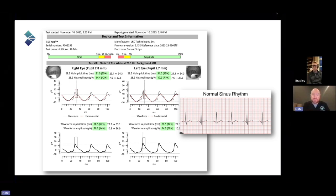The software actually gives you a little cheat mechanism. See this little rectangle right here? It's saying this is where that first peak should land. If it's below this little rectangle, that means it's low, which is weak. And if it's behind the rectangle, that means it's slow. It's not happening as quick as it should. This is a very, very normal ERG.